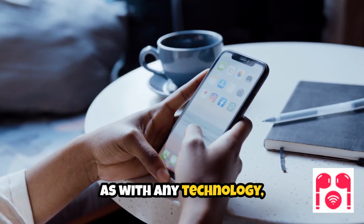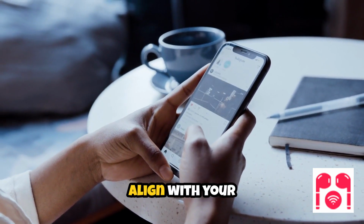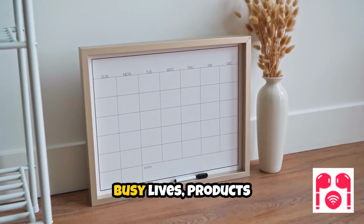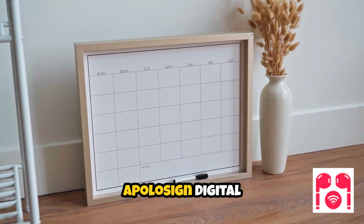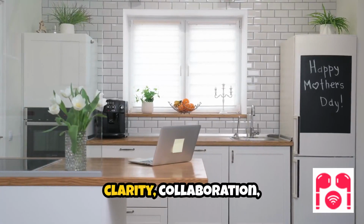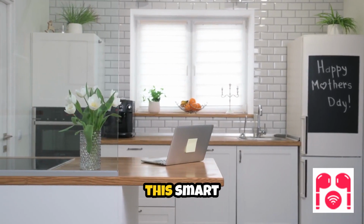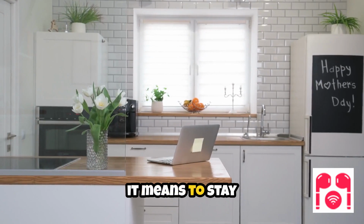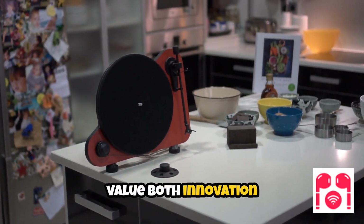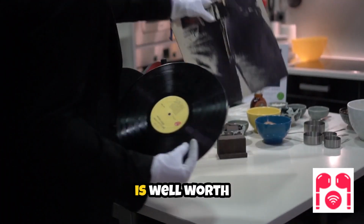As with any technology, it's important to research current user feedback and consider how the device's features align with your family's needs. As more homes embrace digital solutions to manage their busy lives, products like the Apolosign Digital Calendar are shaping the future of home organization. By bringing clarity, collaboration, and a touch of personalization to everyday routines, this smart display is redefining what it means to stay connected in the modern age. For those who value both innovation and practical utility, keeping an eye on Apolosign's ongoing developments is well worth the attention.